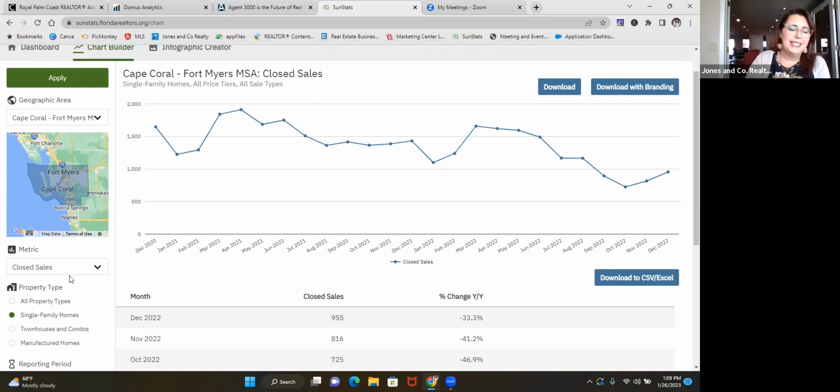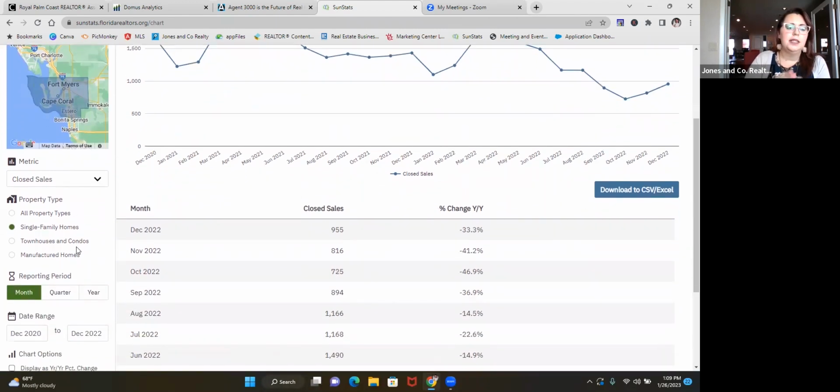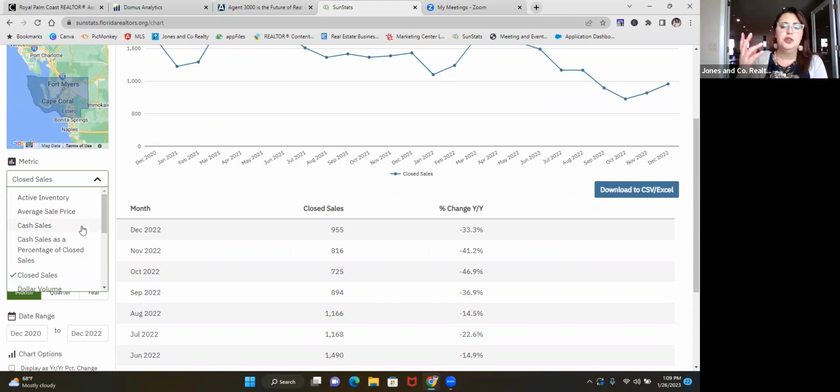So along the left-hand side here is where all of our tools are. So again, at the top, we can change that location if we wanted to. It's automatically going to give us a map of where it's pulling data. But what's different here is instead of having all those data points that you see on the dashboard, closed sales, active inventory, cash sales, you can pull different types of data. So depending on what demographic you're trying to reach or what point you're trying to get across, or maybe whatever looks best, you can pull that here.